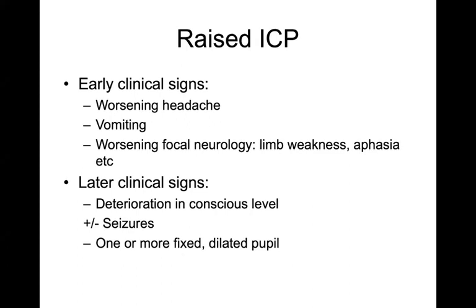Signs of raised ICP in the early stages: worsening headache, vomiting, and you may get worsening focal neurology. So there may be increasing limb weakness on one side, there may be aphasia or other focal signs of rising ICP. Later on, you'll get deterioration in conscious level. There may or may not be seizures. And eventually you'll have one or more fixed dilated pupils.